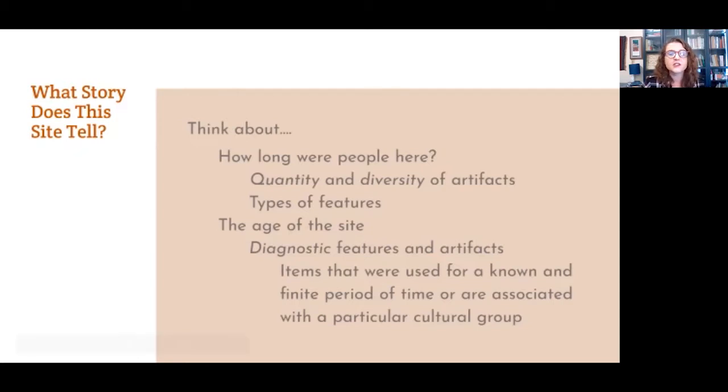The second thing you can ask yourself is, what is the age of the site? And just to give you a heads up, be prepared to not know the answer. I'll bet that about half of all archaeological sites in Utah are of some indeterminate age. So why is that? Well, those sites lack what we call diagnostic artifacts and features.